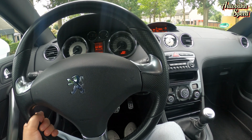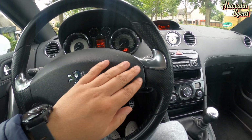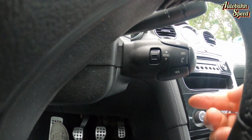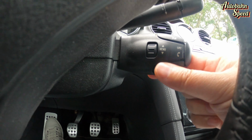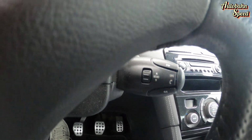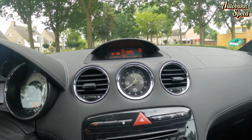But it feels good. No problem here, but no controls here on the steering wheel. The controls are here at the back, as you can see here. Controls for the telephone and for your radio settings. Let's see what else we have here.